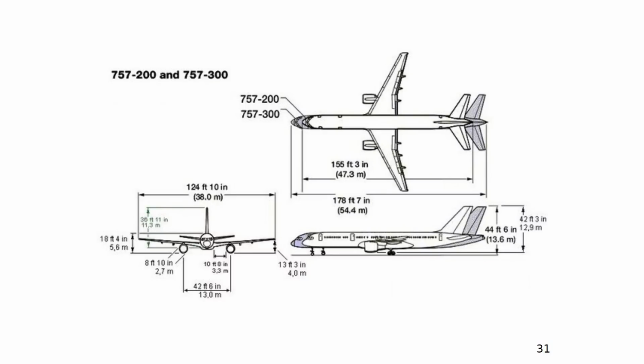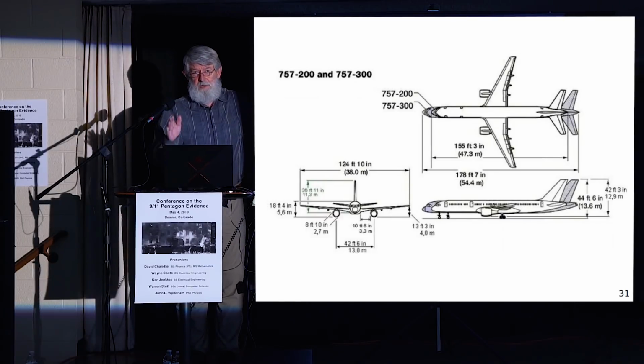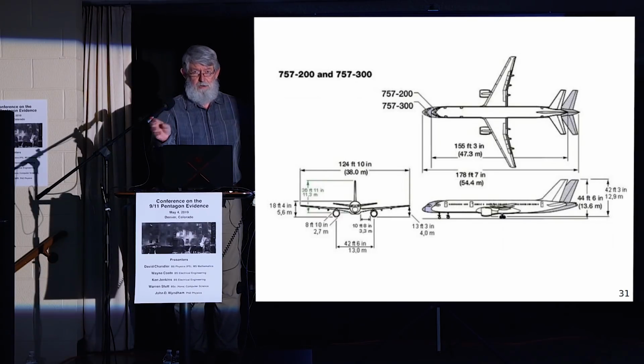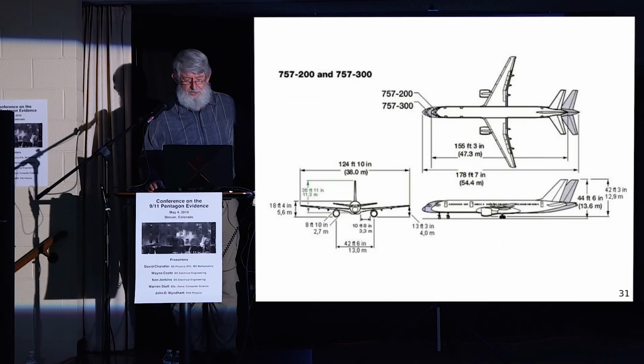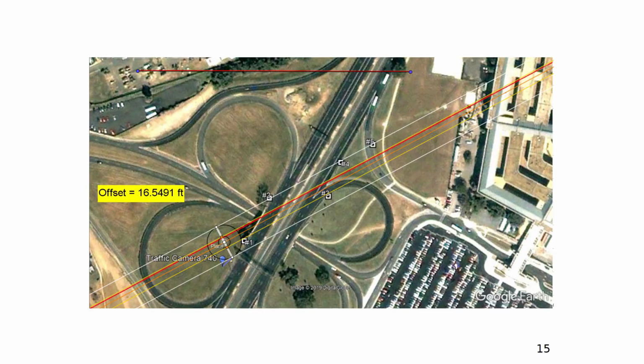Now, here are the dimensions of a 757. Notice the distance from engine to engine is a little over 42 feet, 42 and a half feet. This matches the distance between the generator scar and the retaining wall scar. So this has been known for a long time. If you come back to this diagram from earlier, when I measured, I basically calibrated the flight path to take into account touching the camera pole and this light pole.